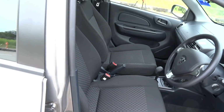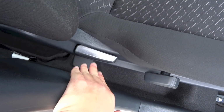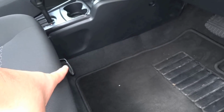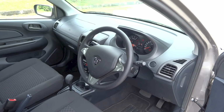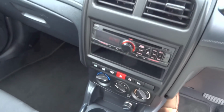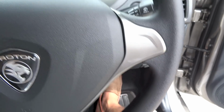The driver's seat in this Saga Executive does get full manual adjustments. This lever controls your seat back, this knob controls your seat inclination, while that lever down there controls your seat position. Alright, so let's go ahead and see how she revs.